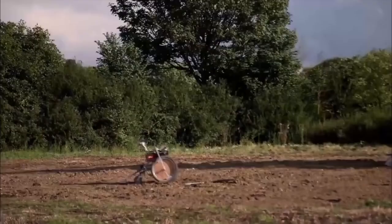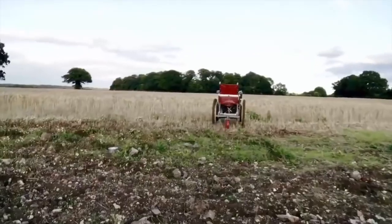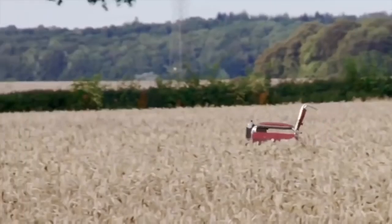Treasure! Since we've changed the metal detector on the back, it's working so much better. It's coated with rocks, bricks, ruts. I mean, obviously, if it can go through a 2-foot thick cornfield, then it's going to be no problem in something that's got no crop in it whatsoever.